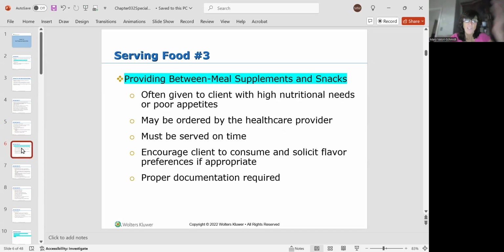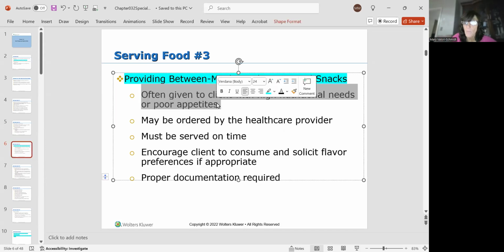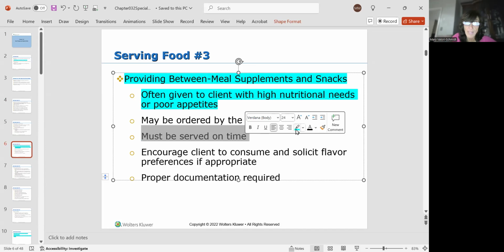Oftentimes you'll see supplements. So between meal supplements or snacks. Sometimes people with different nutritional needs or bad appetites will get supplements or snacks, usually ordered by the doctor, and these need to be served on time. Okay, that's important. And document that they received it. Okay, that's also very important.